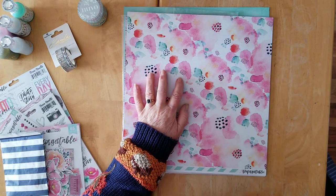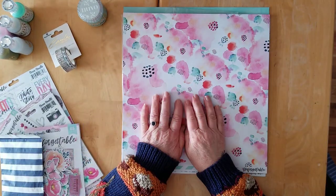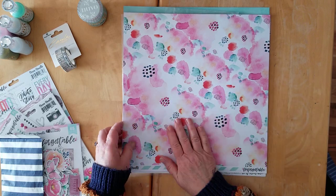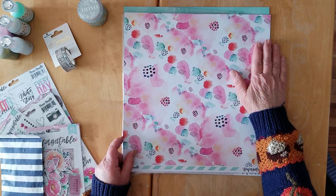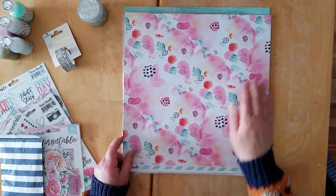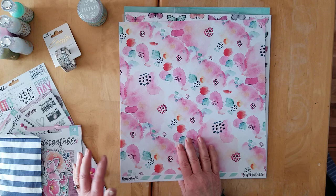It's the first new product that I've got in since the spending freeze. And I am just loving it. So I'm sharing it with you anyway. And I just love how Christina puts the kits together. Again, this is just beautiful.